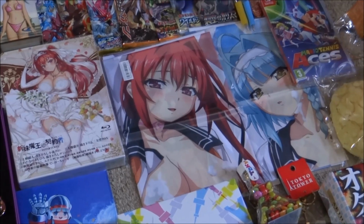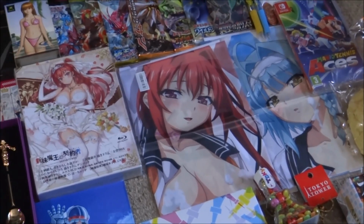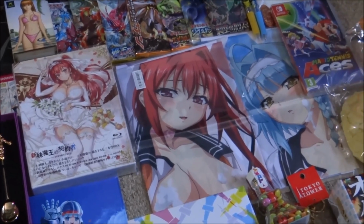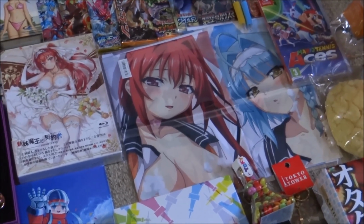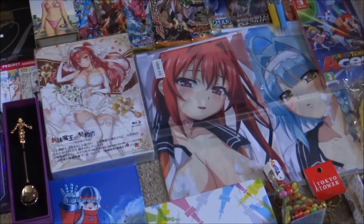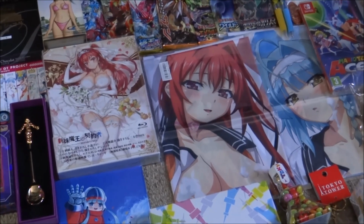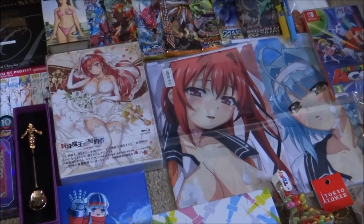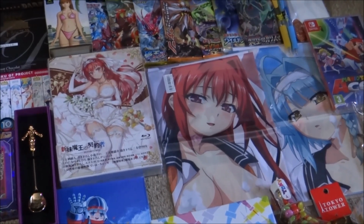How would you describe these? They're not like daikimarus, they're like just sort of cloths of pictures of the characters from the show. Haven't actually opened these yet. Now these actually come with the Blu-ray OVA that I picked up, and I'm assuming these two items were actually two of the pieces of merchandise that were available during the promotion for the show.